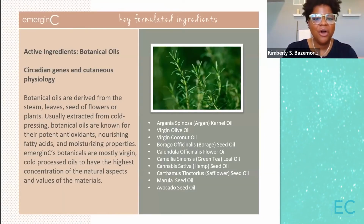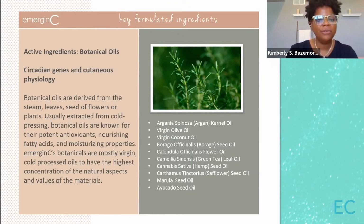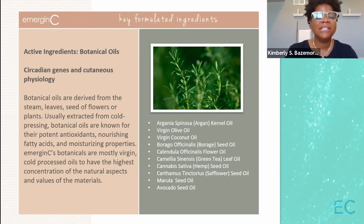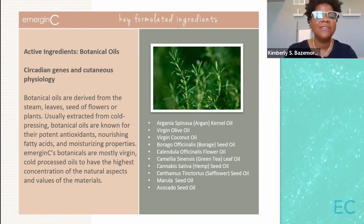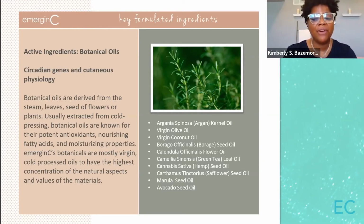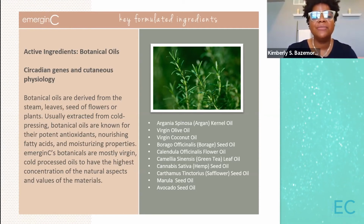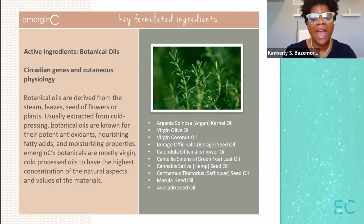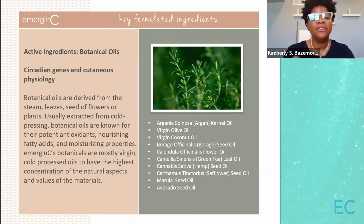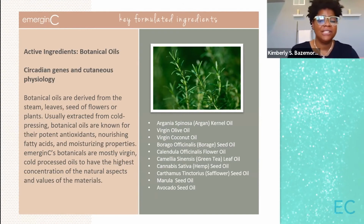A couple of things to note with our botanical oils. We use a lot of botanical oils as well in our skincare routine that are derived from the stem, the leaves, the seed of the flower or the plant, just depending on formulation and what we want to do with our product. And with EmerginC, our botanicals are mostly virgin and cold pressed oils, which have the highest concentration of natural ingredients and just the value of the material in formulation for people to see differences in the skin.